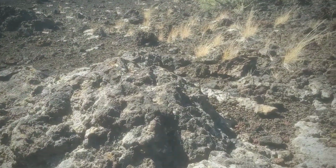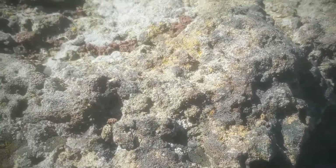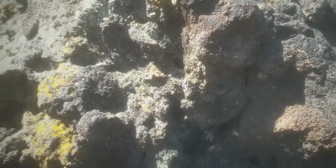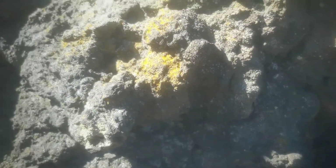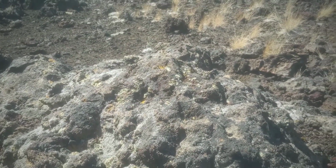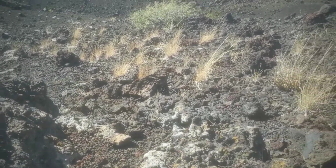Even out here among what seems desolate, we could see all these different kinds of lichen that is growing on these rock formations, and they're just absolutely stunning to look at. Exceptionally colorful. Really quite beautiful.